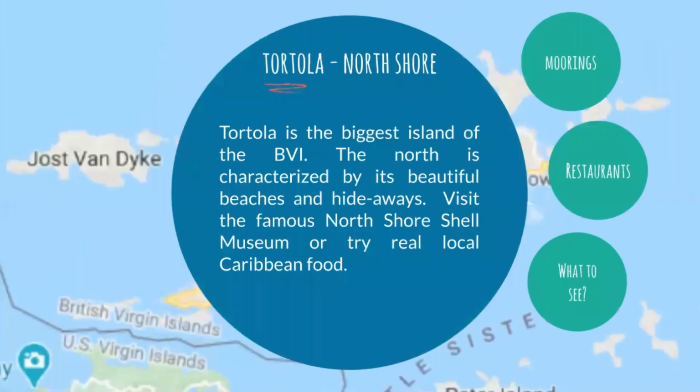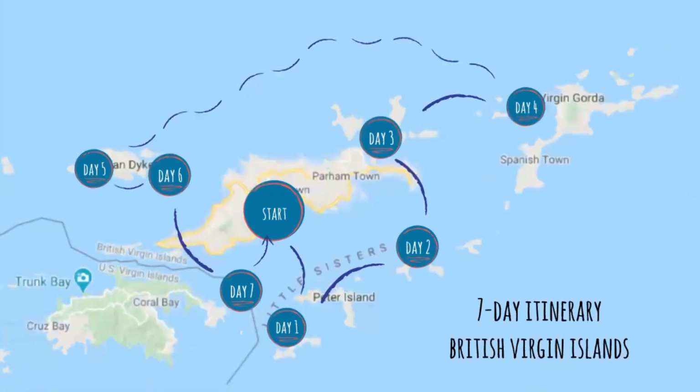Okay, so we're almost at the end of our 7-day itinerary. Wow, vacation has gone by fast. So day 6, we were at Jost Van Dyke, and then we hopped over here to what is called the North Shore of Tortola. This is the big island of Tortola. You can remember we started here to pick up our boat.